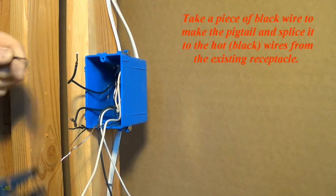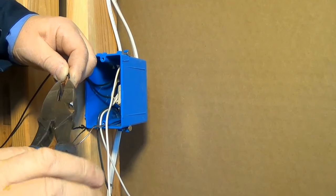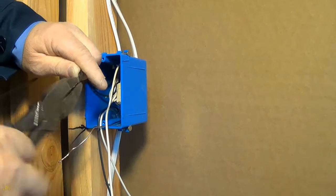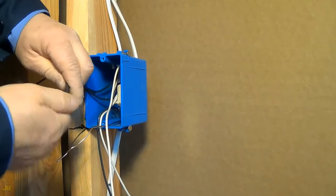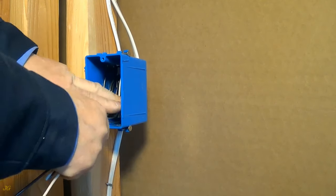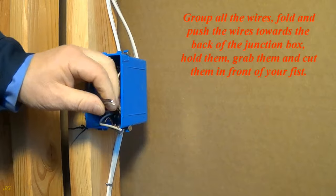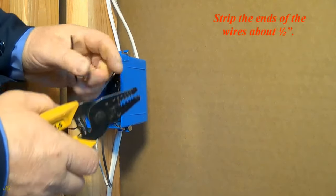Take a piece of black wire to make the pigtail and splice it to the hot, black, wires from the existing receptacle. Group all the wires, fold and push the wires towards the back of the junction box. Hold them, grab them and cut them in front of your fist. Strip the ends of the wires about 1/2 inch.